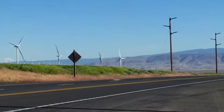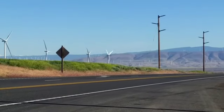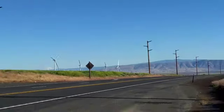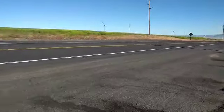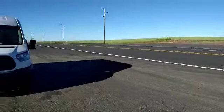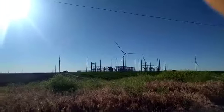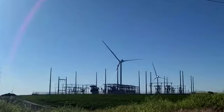Okay, that one's going. Yeah, some people think they're an eyesore. I think they're the coolest thing ever, honestly. Okay, there's a good perspective of one. That one's just ginormous.